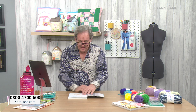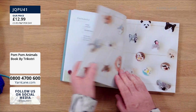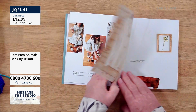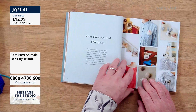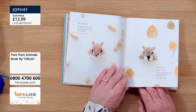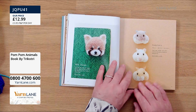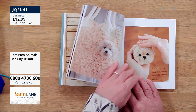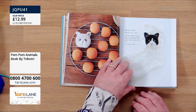Right. This one looks 45 easy and adorable projects. Now, in this one, look, Pomeranians, squirrels, chipmunks, Douglas, red panda. Look, you ready? You ready? Oh! We should let little Paul see these because he's got denim jackets that are embellished like this, isn't he? Right, so animal brooches, Douglas the squirrel, chipmunk. Oh, these are incredible. Grey rabbit, golden rabbit, hedgehog, hamsters. Look at them with their pouches. Red panda, Pomeranian, toy. Oh, that one looks a bit real. That one looks very real, doesn't it? The toy poodle.